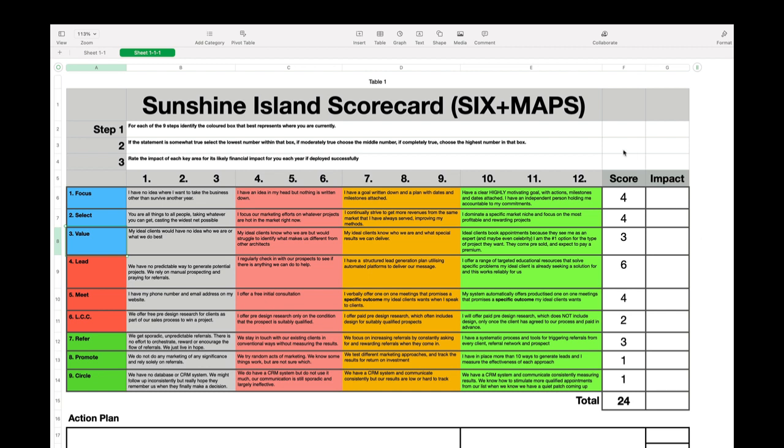But if they're all 11, then we'd be up at around 100 on the scale. So if you're batting it up around 100, you're going to win projects and you're going to have a very different business to what you've got now. So take the scorecard and play around with it for yourself. It's not something which is static.